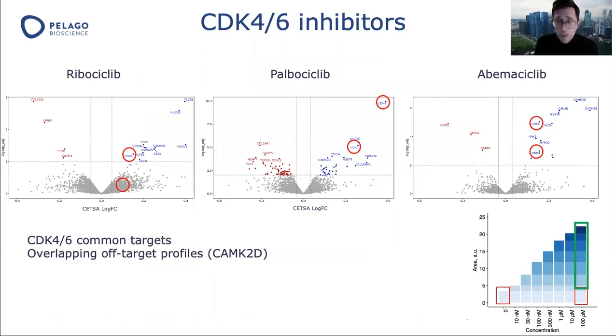6 inhibitors. We saw that ribo, palbo, and abemaciclib had some similarities, but they also had differences. Similarities in that they all hit CDK6. CDK4, however, over here is not that impressed by palbociclib. CDK4 is found somewhere here in the cloud of thousands of other proteins that do not respond to ribociclib. We see they also have CAMK2 delta protein responding in common.